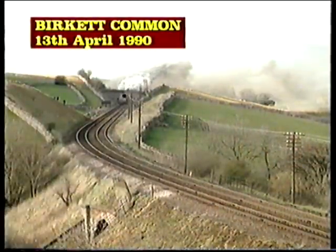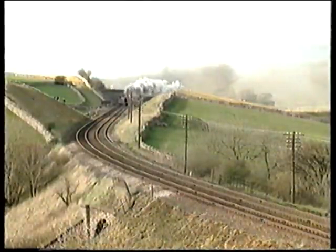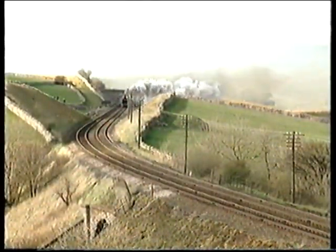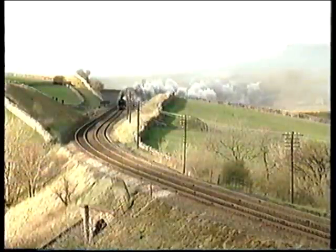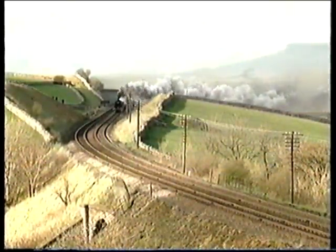After a seven-year stint on the main lines in the early 1980s, she underwent another overhaul at the end of the decade, during which time she was purchased outright by the NRM from Butlin's, and subsequently has become a guaranteed draw on her workings all over the country, most notably as here on the Settle and Carlisle.